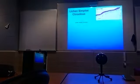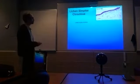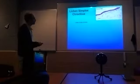Let's take a look at the actual histologies. First, take a look at a section through normal skin. Here's a section through normal skin. We've got the epidermis here. Then we've got the dermis down here. You notice there's this interdigitating pattern between the epidermis and the dermis. You've got these parts of the dermis that stick up like this. Those are called dermal papillae. And then you've got these little sections of epidermis that stick down.